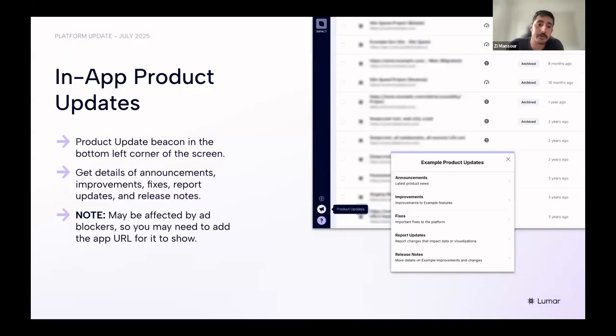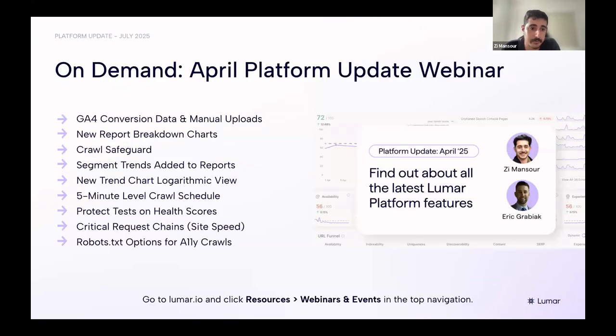So a reminder as well, in-app product updates. You'll notice that when you log into the platform, on the left-hand toolbar, there'll be an icon. That's where we'll have a beacon where you'll be able to see whenever there's any in-app updates. So if we release something new, we normally send out a reminder or an update, and everything will be there, be it from new releases through to bug fixes and so on. So be sure to look at all those announcements when you can. Just a reminder as well on that, disable ad blocker just in case. It may not show up otherwise.